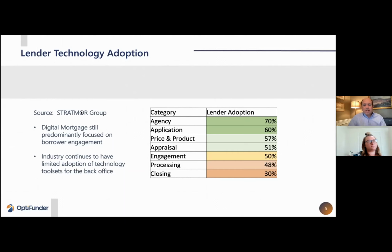This is an interesting slide, so I pulled it up, and I want to give credit where credit is due. This is not mine. As I was preparing for this presentation, I found this online, and it is a piece of a study that came from the Stratmor Group, which puts out a technology study across the origination markets every year. So this was a little tidbit I saw, and I'm giving them due credit for their work here.